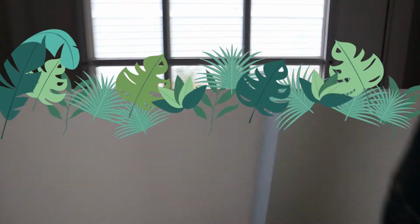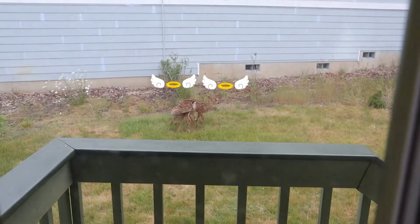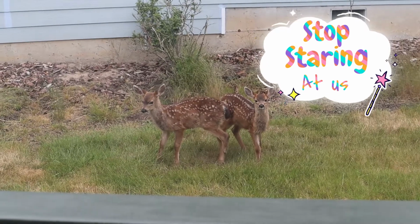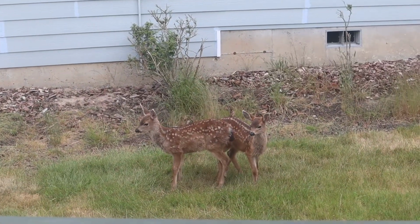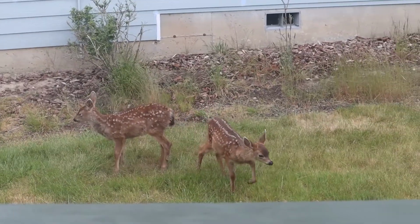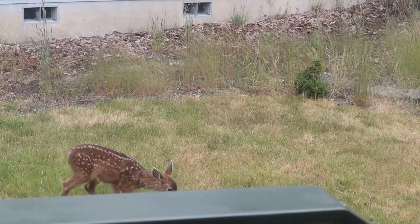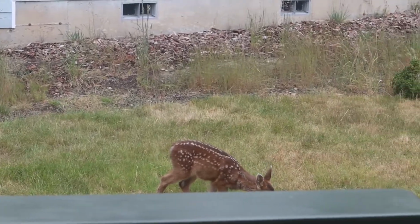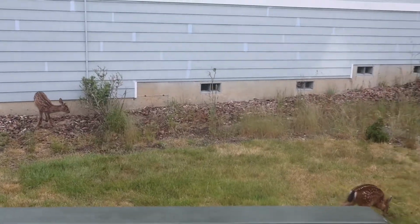Pretty. It's Bambi and Bob again. Hi. Please ignore my dirty window. Hi. So cute. They were jumping around the other day. I don't know if they feel like jumping. It might be too early. It's breakfast. Okay. We had our dose of cute.